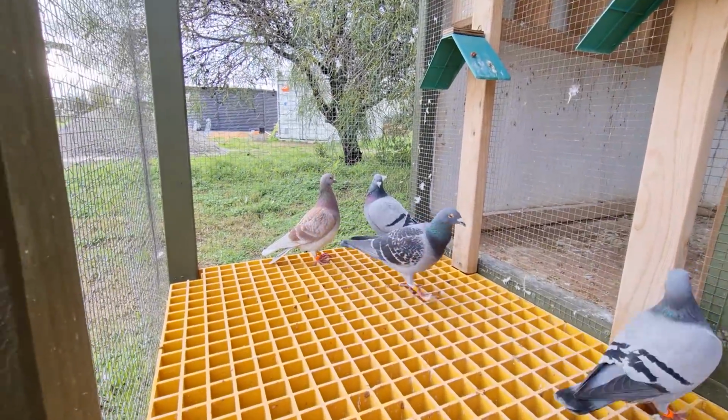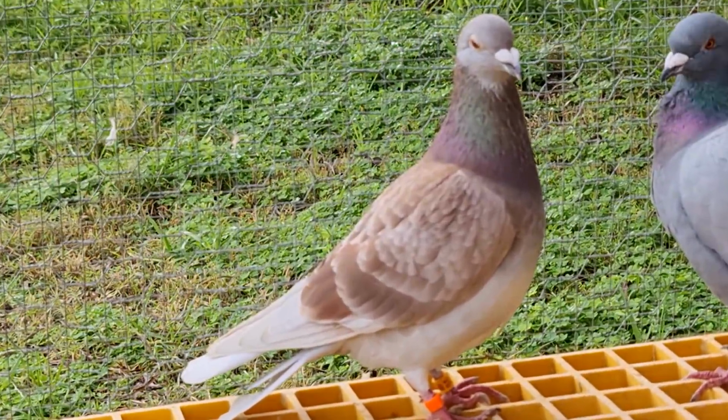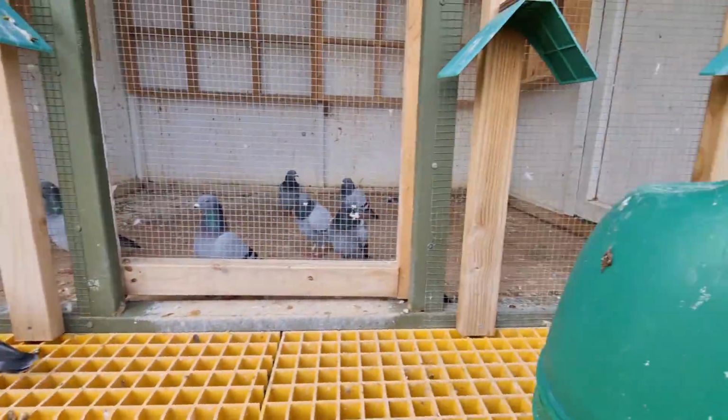We've actually got two of the red cocks in here, so the plan with them, we're going to pair one of these reds up to the pure white hen that we've got. We've got a white hen over in another loft that we haven't done anything with. She's not broken in yet.